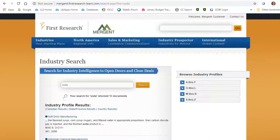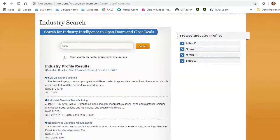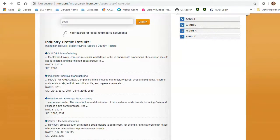Our results appear, and we can see that soft drink manufacturing falls at the top of the list, but also feel free to scan the rest of the list and click additional items of interest. For example, non-alcoholic beverage manufacturing might also be something to take a peek at. Let's select soft drink manufacturing.